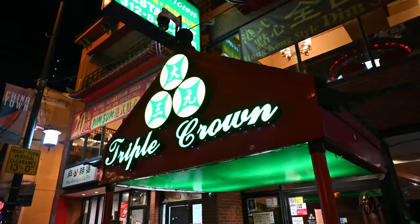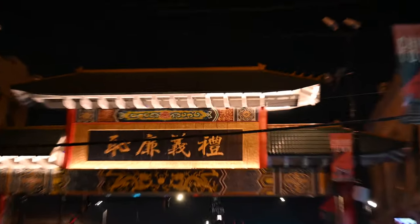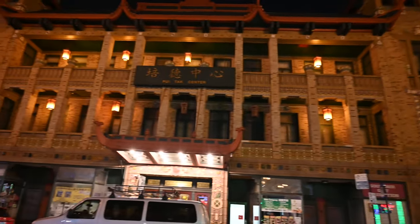Guys, did you stick around? I try not to hit the GTR right here. But we're here. Triple Crown, baby. Chinatown, Chicago. Check out the architecture.